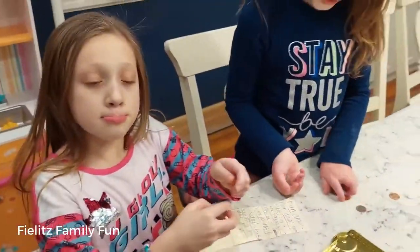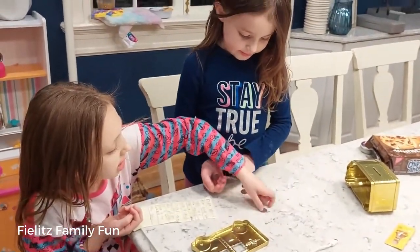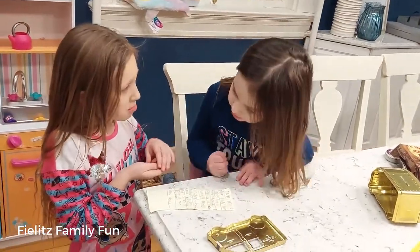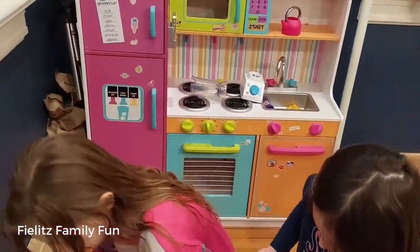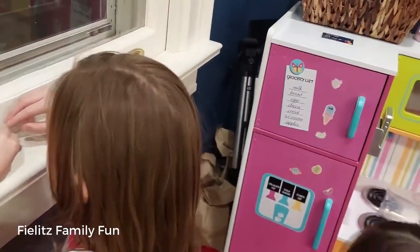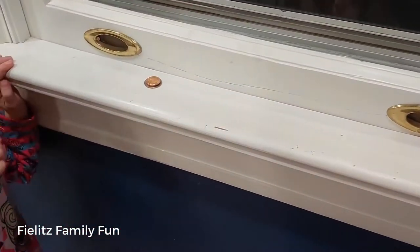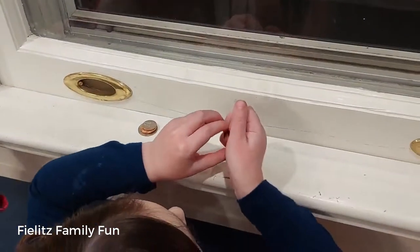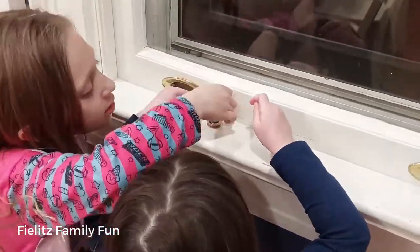Okay, we got our money. I don't have a lot, Cece. Well, you're going to stack them all up, right? You gotta stack them all. You could just stack them in one big stack. Uh-oh, don't lose them. Okay, stack them up. Cece, you can stack yours too. No, because I only have three. Okay, then make one big stack. Maybe that'll mean you get even more snow. Maybe it will.